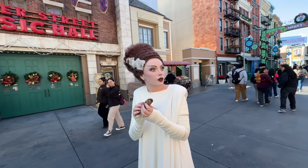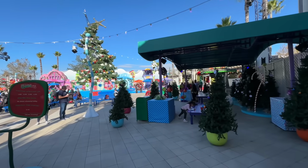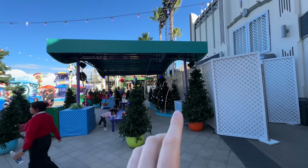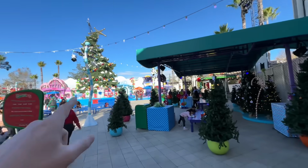Don't eat it. Both Michael and I haven't experienced Grinchmas this year, so we're gonna take a quick little lap. I don't think there's too many changes this year. I think it's just like in years past, but if you haven't experienced Grinchmas before, it's really, really cool. Okay, right off the bat, there's already some changes. Now, this used to be the Grinch photo op, but it looks like they've moved him, so now we gotta find, oh, he's over there by Martha's house.